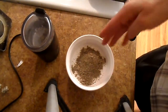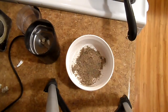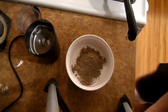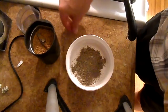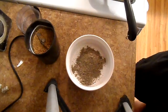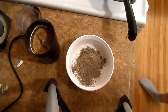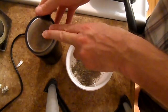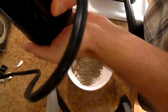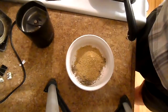I'm going to do with the flax seeds the same thing that I just did with the chia seeds. Only instead of half an ounce, I'm only going to put a 1/4 ounce of the flax seeds. Now, flax seeds are super healthy, but they also tend to give me really bad gas. So that's why I do half as much flax seeds as I do chia seeds. I want to be kind to the coworkers. Okay, there's the flax seeds.